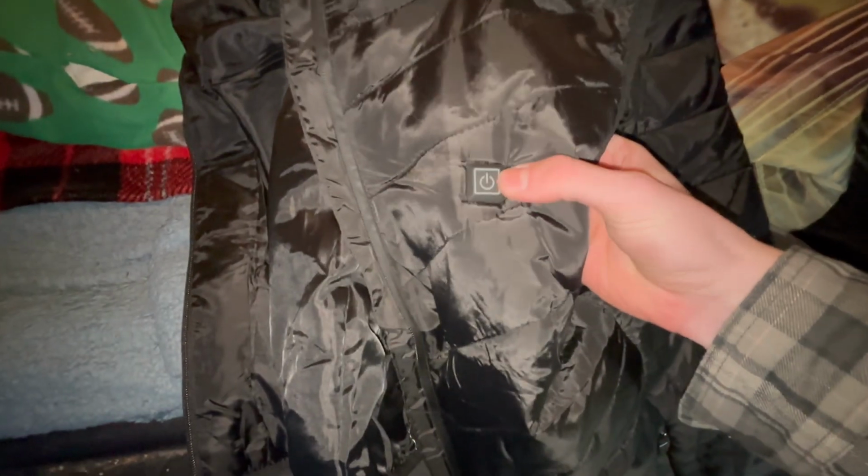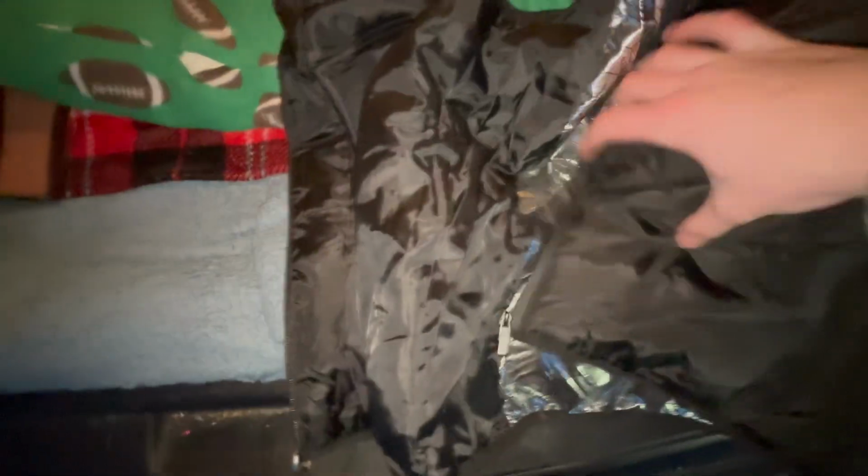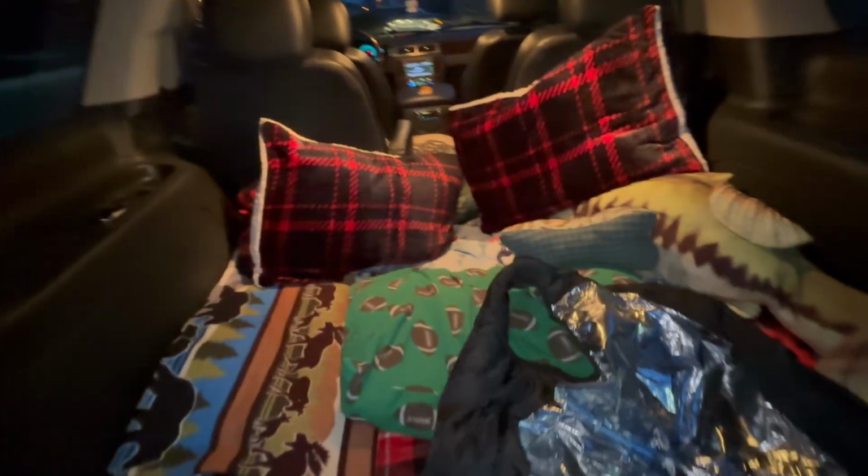All right, so here's the heated vest. That means it's on. But basically I got this for Christmas. I don't remember exactly, but all this right here, that's kind of like the chrome-ish part, will all heat up. And then right here's the little battery pack, so I got to make sure that's all charged up for tonight. But yeah, so that's the setup for tonight.